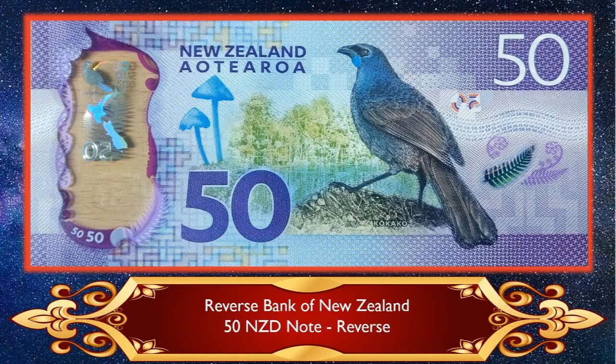Unfortunately, this species of forest bird depicted on the back of the note is considered endangered, as their population appears to be confined to New Zealand's North Island alone. So it's not a species that can be found across all of New Zealand's islands. Sadly, they are only still surviving on New Zealand's North Island. So that's kind of sad. But hopefully through conservation efforts, this bird will thrive in the future.